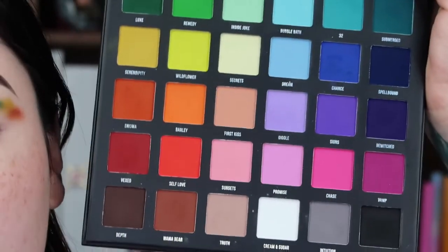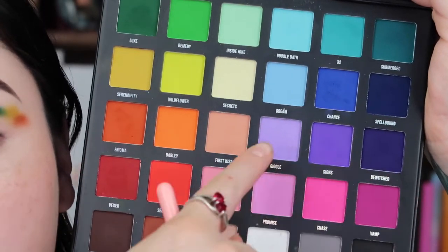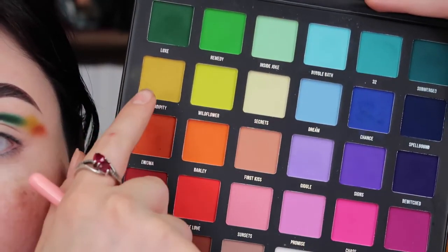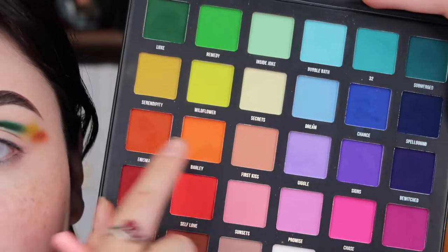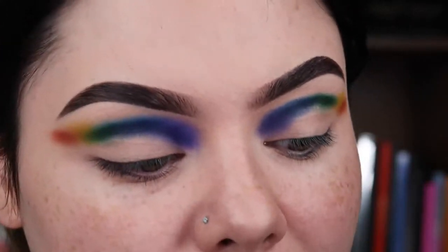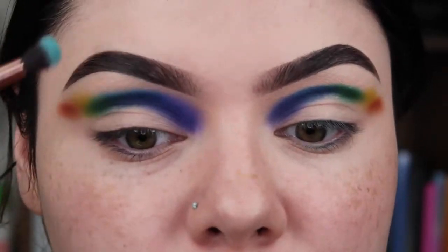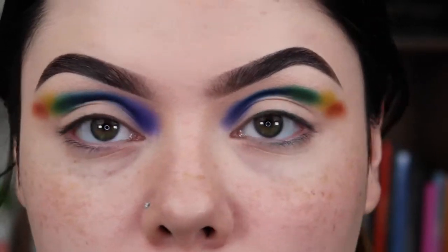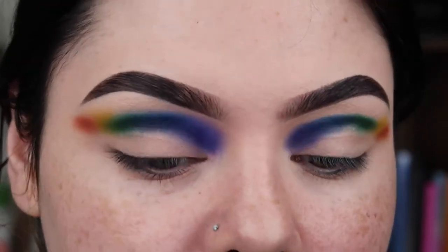But I'm assuming we could guess which colors I'm going to go in with for each color story. So the purple row, the blue row, the green row, the yellow row, the orange row. Literally, I'm just going down the rows. If you have this Blend Bunny palette, it's going to be super easy to follow because for each color story, I'm going to be going in with that row. If you do not have this palette, I'm just going from dark to light. So whatever palette you have will work, but you get the general idea.